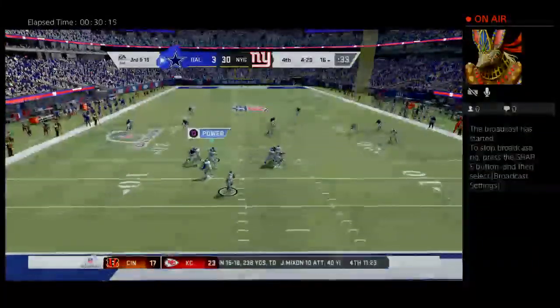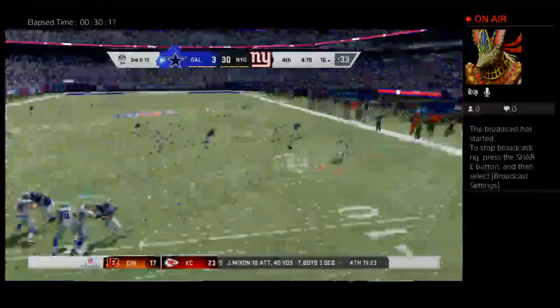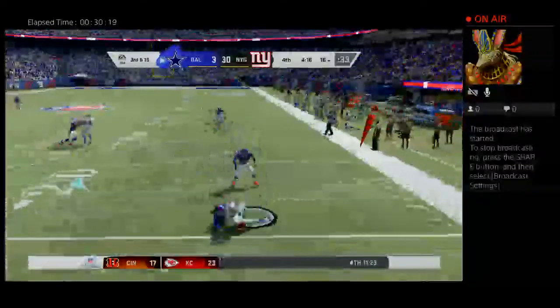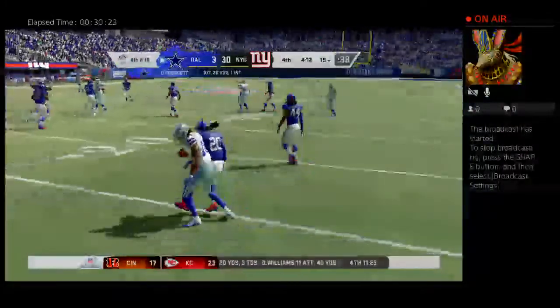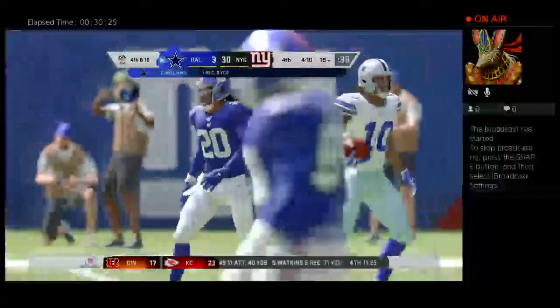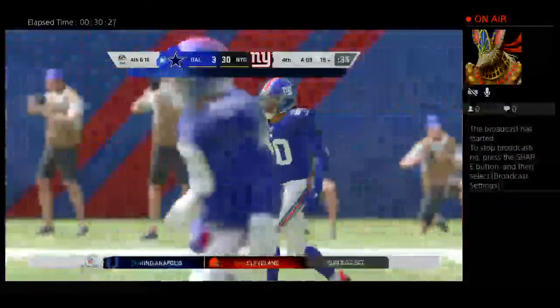From the shotgun, it's Prescott. Got his man, it's Williams. And he'll be about a full yard shy of the 20 at the 19-yard line. They stop him for only 3 that time, and that'll bring up 4th down.